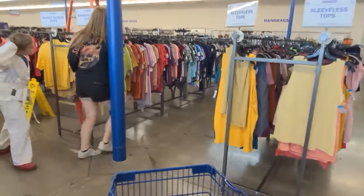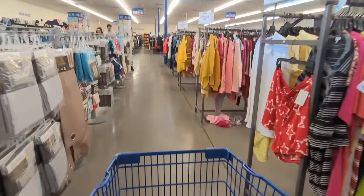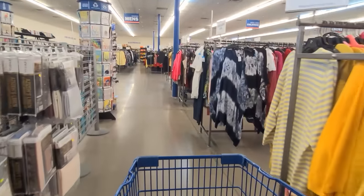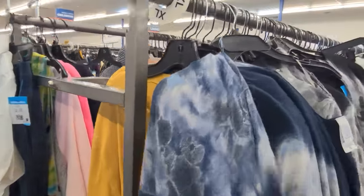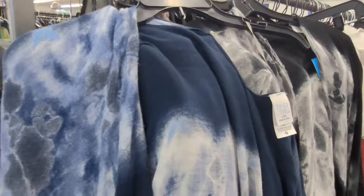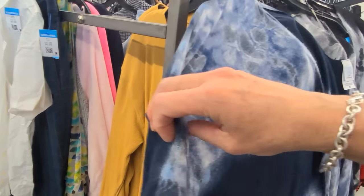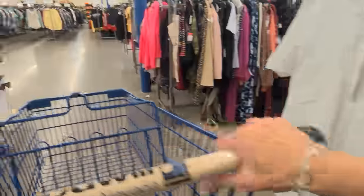Quite a few of you ask, and yes, I do buy clothes for myself and my family here at Goodwill. The kids love to have a look when they come with me, and I've actually spotted a couple of pieces I like right here. Two wraps, they're tie-dyed, a blue one and a black one. Unfortunately, they're not my size, so I'll have to leave them.